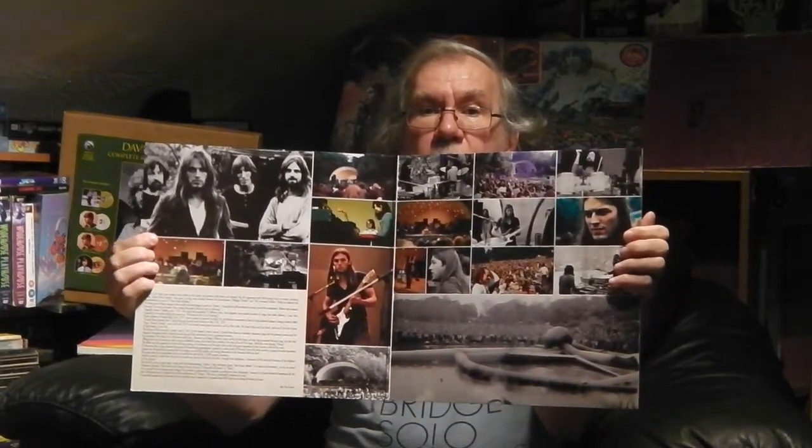Nice gatefold inside. Lots of information. Great photos. Inside we've got the program replica, really nicely done. And we've got printed inner bags. That's the first disc.